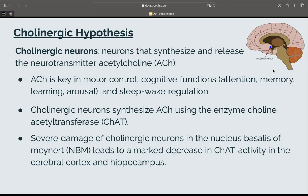And just by those names, I think you can tell that it's a big deal. Cholinergic neurons synthesize acetylcholine using the enzyme choline acetyltransferase, called ChAT for short. It has been observed that severe damage of cholinergic neurons at the nucleus basalis of Meynert, which is that little part pointed out on the figure at the top, leads to a marked decrease in ChAT activity in the cerebral cortex and the hippocampus, which are regions associated with learning and memory.